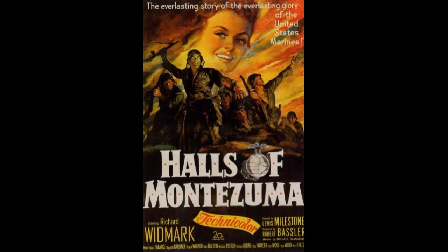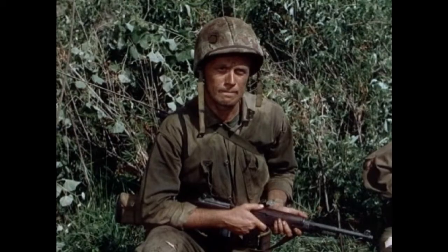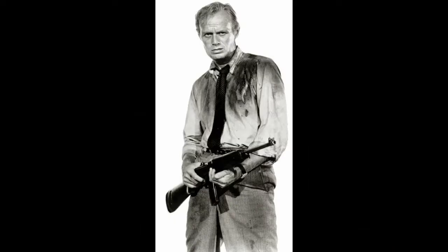Number 3. Now, number 3, there's actually 2 movies he used this gun in that I'm going to mention. Number 1, The Halls of Montezuma, 1951, where he uses the M1 carbine. But he also used that firearm in the movie The Trap from 1959.